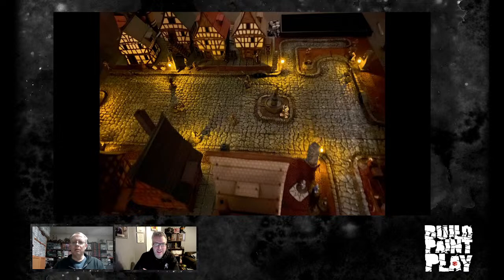Awesome. Hey, speaking of which, Foreground doesn't exist anymore, do they? Correct. They have basically gone. I have one giant box of unbuilt terrain houses left. I think we still have my city.